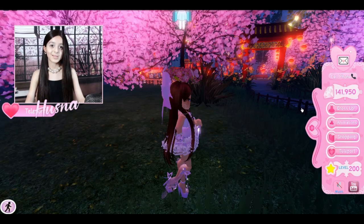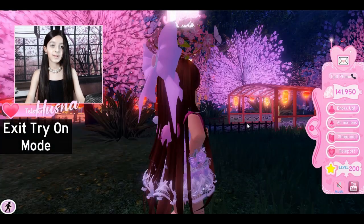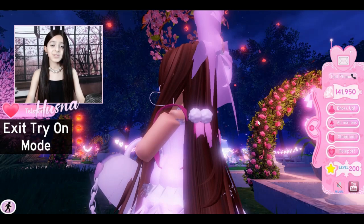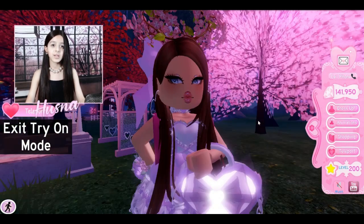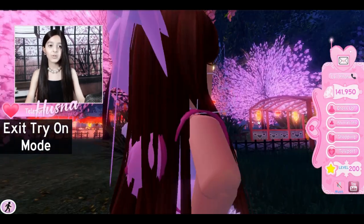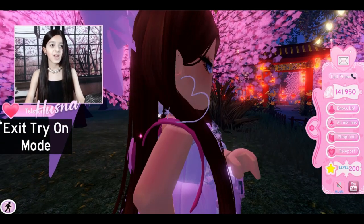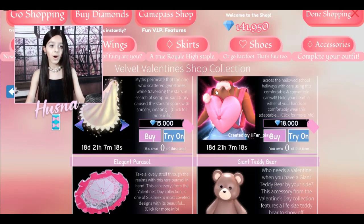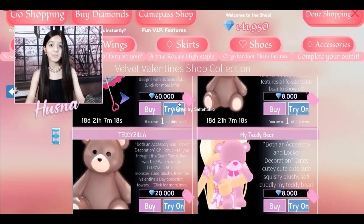Not everything, but some. My hair is covering it a little, but that's okay. You can see a little bit. It looks so cute. I love the keychains. Oh, there's a necklace on the back. Oh, you see that little fur? That's a necklace. Oh, that's the necklace part, just like how it was showing. Oh, that's cute. Oh, the elegant parasol is back.